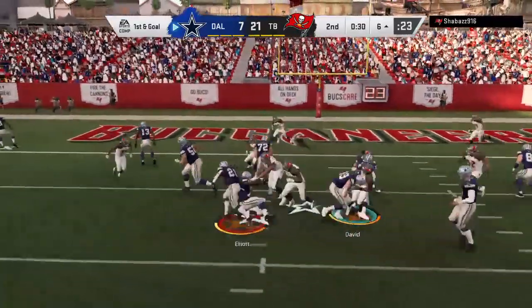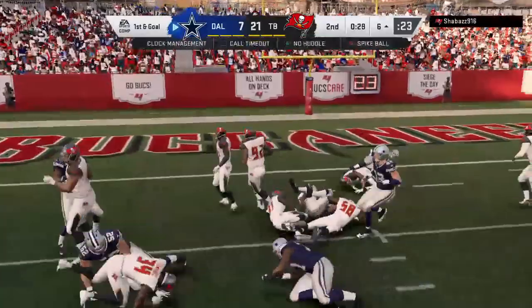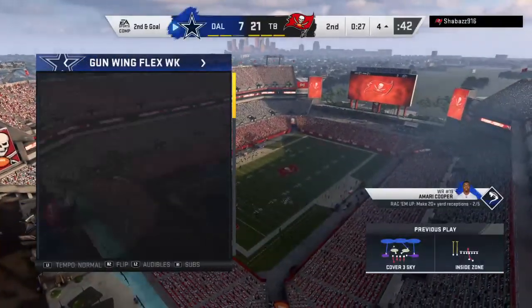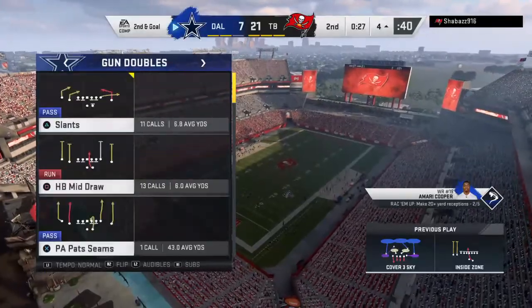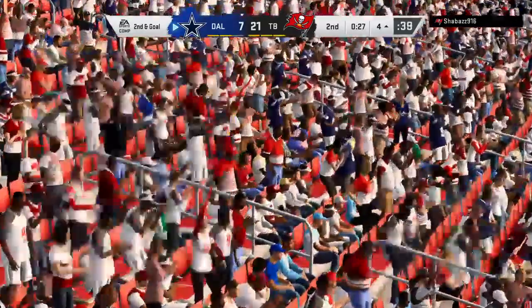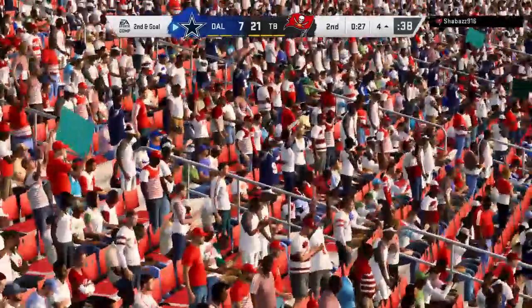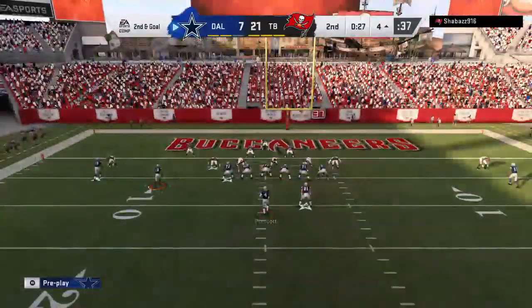It's 1st and goal. Now Elliott. And able to break 1 tackle, but then quickly brought down. Now the Cowboys going to burn the first of their timeouts as they'll stop it with 27 seconds remaining here in the second quarter. 2nd and goal from inside the 5.